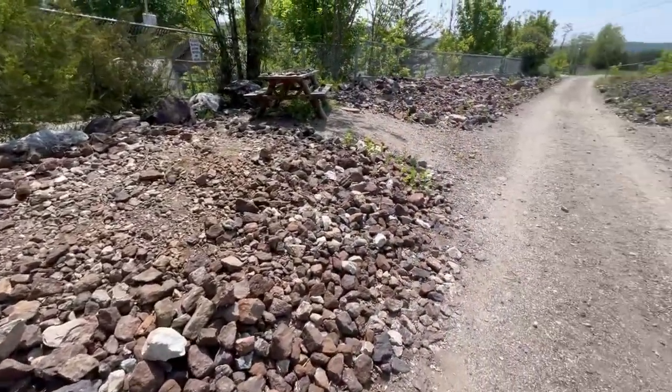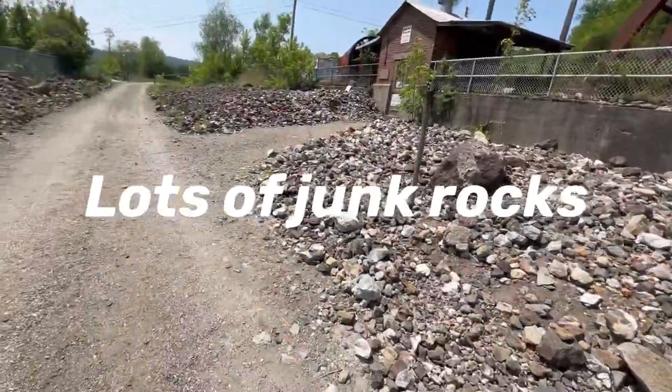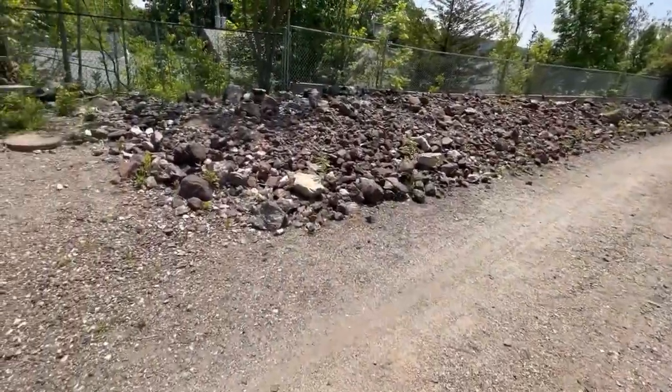So here's a peek at some of the rock piles. This is the rock yard. You can take anything out of here. They charge like $2 a pound. Up by the door, there's a stack of core samples, a little bit of core samples mixed all through. Yeah, lots of stuff to look through.